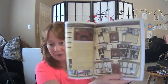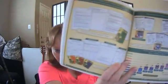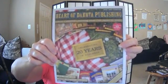She's got a student notebook, pages here. So it's a nice curriculum. I know a lot of people have used it. She has the Reading Teacher's Guide here. So this is Heart of Dakota, and it's a good unit study. And I believe she uses living books. I still need to give you the definition of living books.